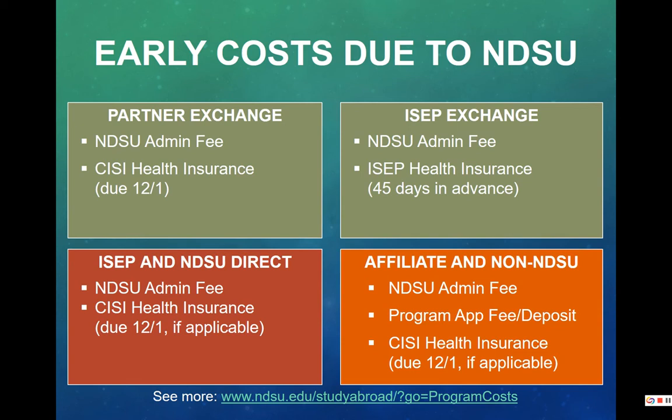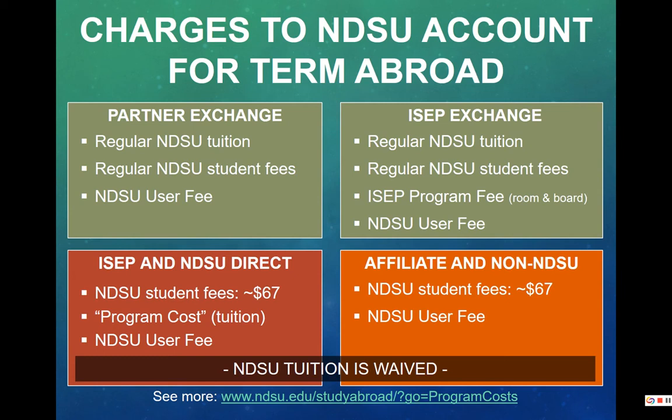So first screen here, just to let you know, the boxes will be in the same spots on all three of these slides. So find the box that applies to your particular type of program, and you can just follow it through on the 3 slides to see. So early costs due to NDSU, you've probably already paid the admin fee. You may have health insurance that's due. You may have an affiliate provider deposit or something like that, but for the most part, it's just insurance between you and going that are due to NDSU specifically.